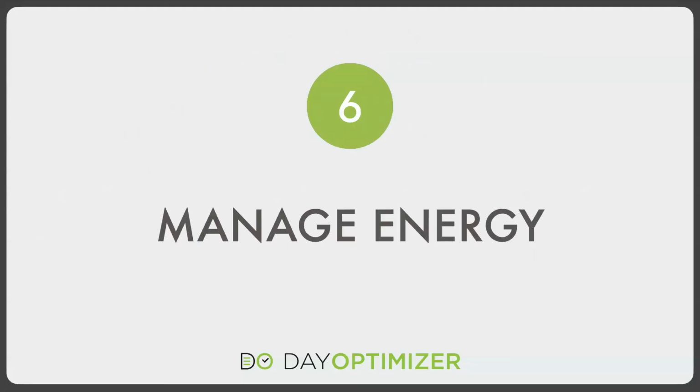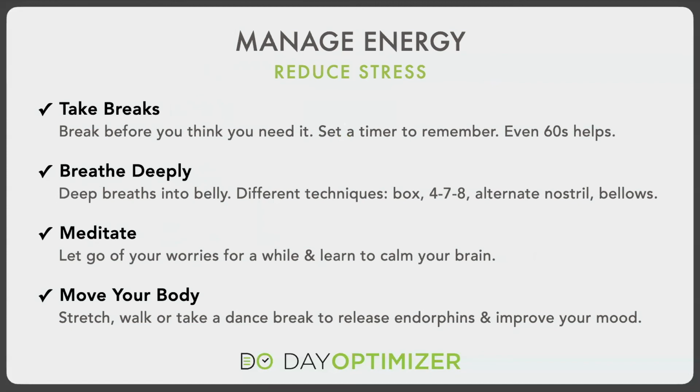Number 6, managing your energy. We talked a little bit about the circadian rhythm throughout the day, but we also have to manage other parts of our energy. First one is reducing stress. So take breaks, but break before you think you need it. A lot of times what we do is we wait until we're almost at burnout or almost exhausted to take the break. And then it's a little too late because it's hard to regain momentum from a stop.